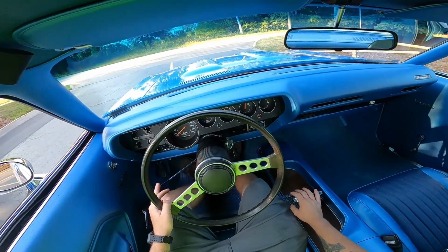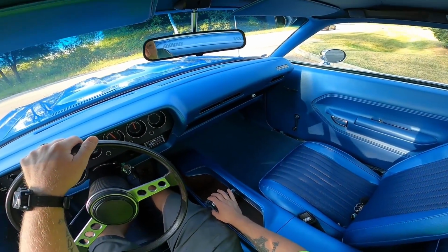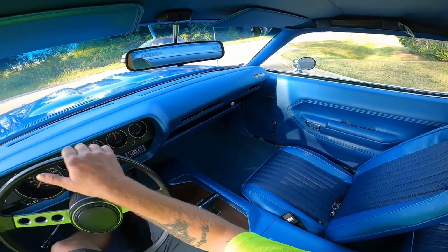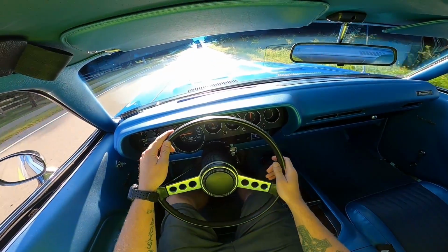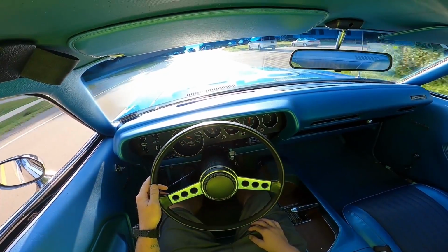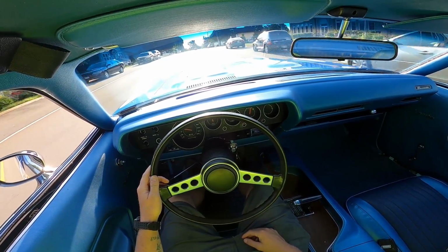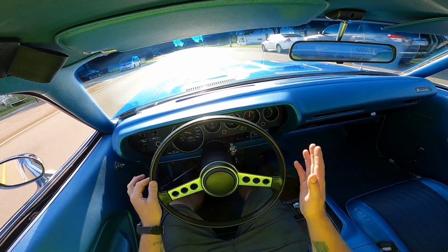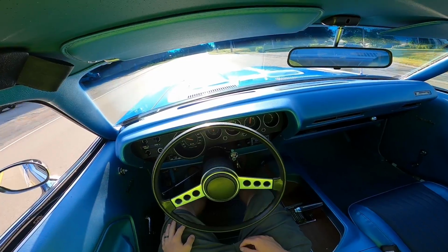Shifts with ease in there. Brakes feel nice. Turns with ease. See the speedo's working. Keep an eye on the temp gauge for after the ride, see if it goes up. So really easy to control. I'm trying to find some play in it, so they're straight. Turn just a little bit, I start going. It's a nice straight.